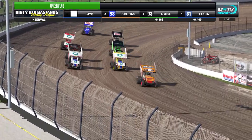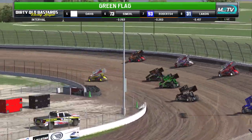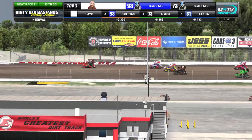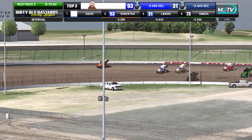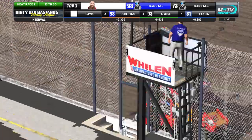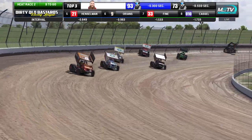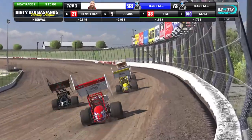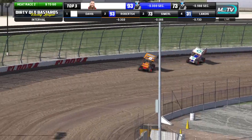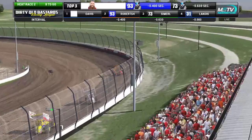Here we go. Nathan Davis getting the jump on Chris Roberts. Davis going to clear that inside line and making a dash to the outside here. He's going to run right along the wall. Here comes Roberts trying to make something happen through the middle. Off of turn number 2 down this backstretch, Davis with a good lead, but Roberts searching for some grip. Going to lose some ground coming out of turn 4.